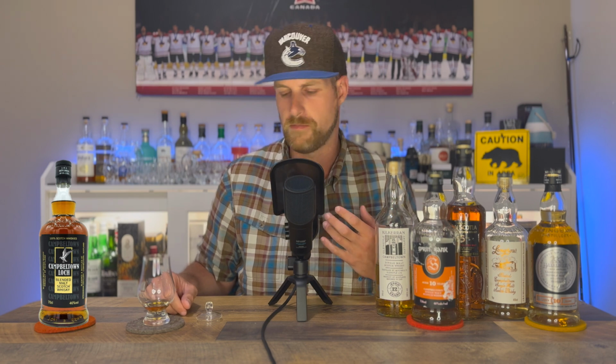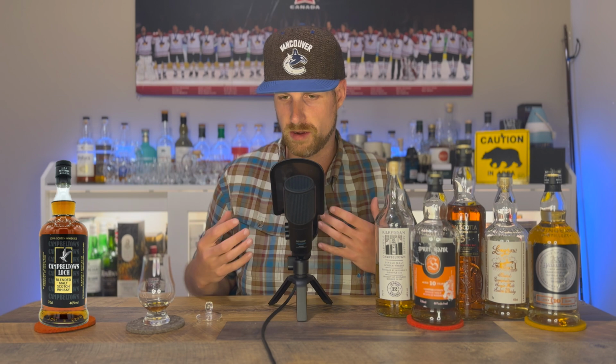Actually, you know what? Not even so much rubbery. That was more on the nose. Sooty, a sooty type of peat smoke. Yeah, this is nice and complex. There's a lot going on here. You're not going to mistake it for a well-aged Campbeltown malt, but it's compelling. It is holding my attention. I could have multiple glasses of this and be fairly satisfied.